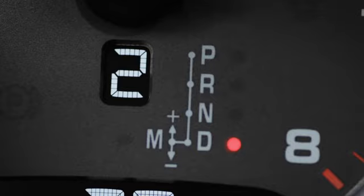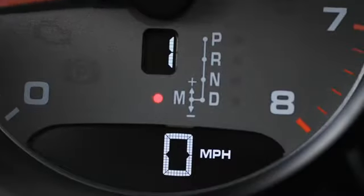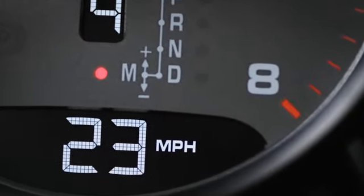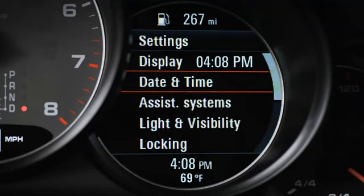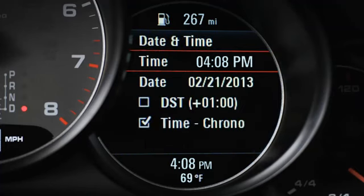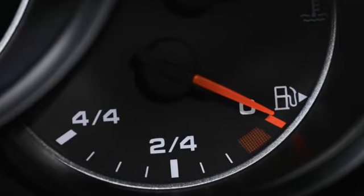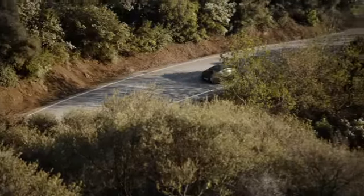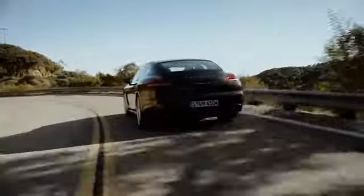The selected gear and selector position are displayed in the tachometer. If you are changing gear manually, the upshift display at the bottom of the tachometer tells you when to change gear for optimum fuel economy. You can enter numerous vehicle settings in the multifunction display, for example the time. Select a time zone or change between daylight savings time and standard time. A symbol in the fuel level display tells you that the filler cap is on the right-hand side of the car. The multifunction display also provides you with current information from the onboard computer.